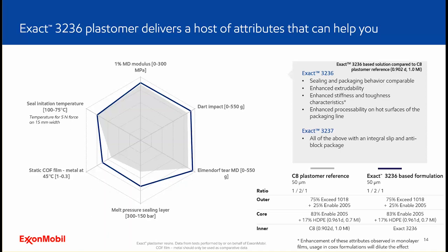On top of this enhanced extrudability, improved stiffness and toughness was also obtained. We explained before this was most significantly seen on monolayer films, but on this graph we plotted the coex-extruded films and you see it by the dart, the tear and the 1% MD modulus. And last but not least, we also highlighted enhanced processability on hot surfaces of packaging lines, like the static COF film to metal measured on the coex-extruded laminated films. To conclude on this slide, I want to mention, as was explained in the beginning, that EXACT 3237 is based on EXACT 3236, but including a slip and anti-block package. With this, I hand it over to Tom for finishing the presentation.